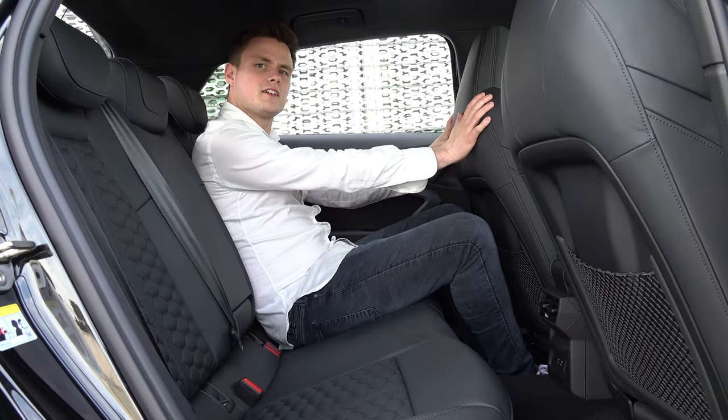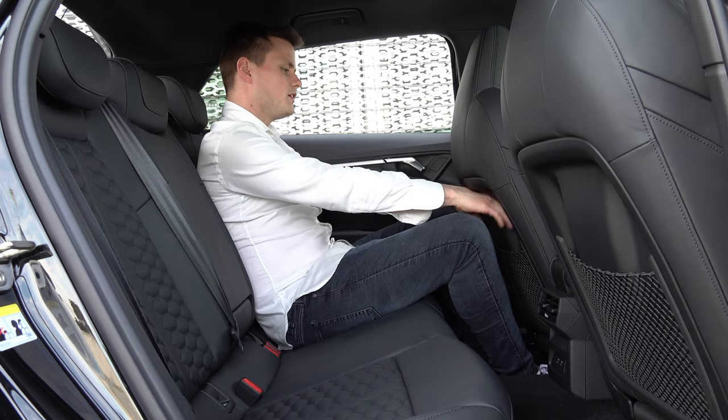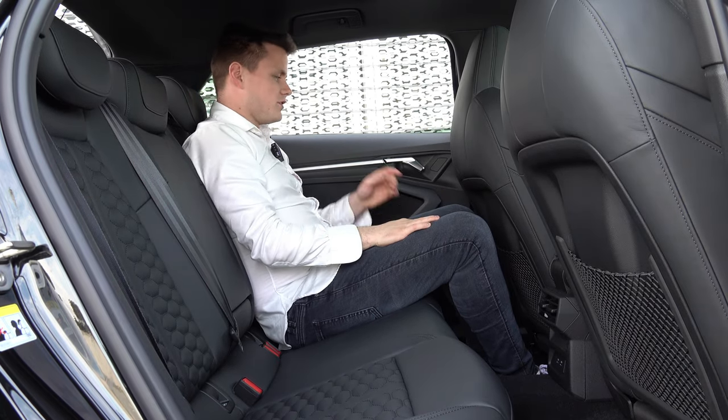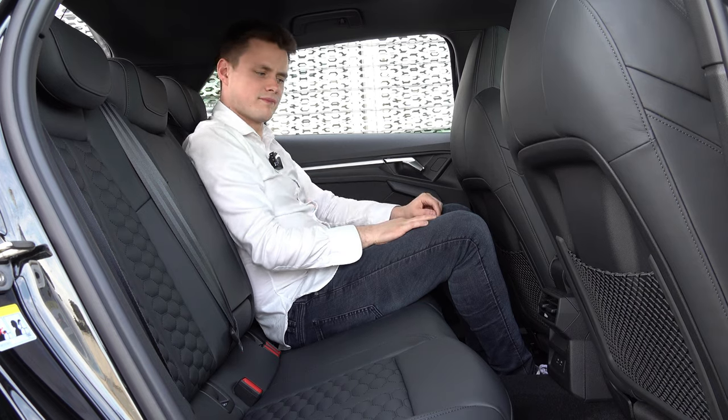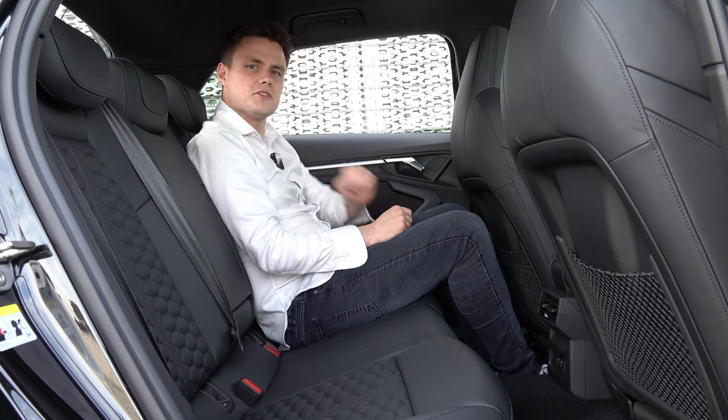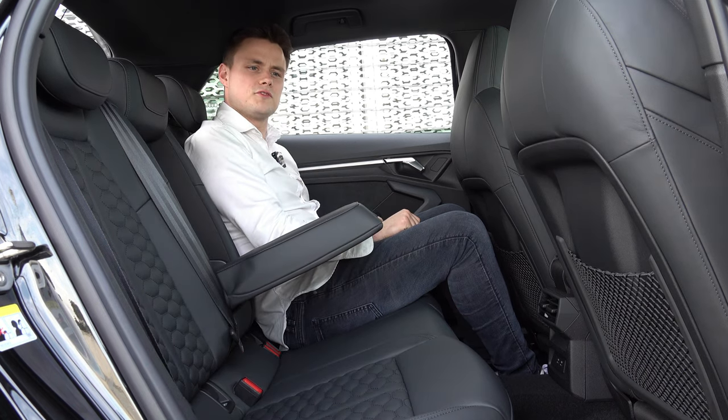It has the big thick RS seats, but I've still got plenty of knee room, plenty of headroom, some storage to my left, my own air conditioning vents, 2 USB-C ports, and an armrest with 2 cup holders.